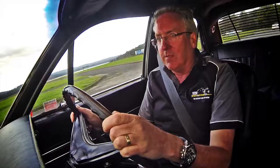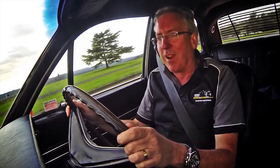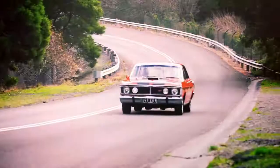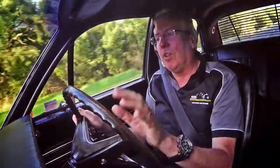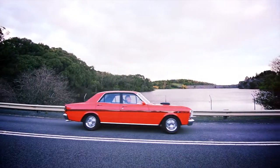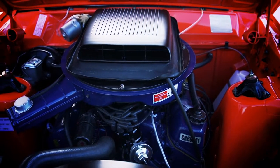So here we go. Big, brutal, grunty 351 cubic inches. You know, this was one of the cars in the 70s that really started the whole iconic V8 Ford versus V8 Holden rivalry. And this is a beautiful, pristine example. The owner has had several Fords. He's a bit of a Ford nut, really. And you can see just how beautifully he's looked after this car. The engine bay seriously looks like it is brand new.